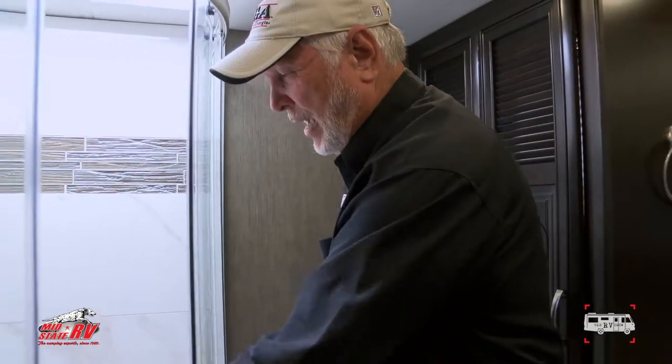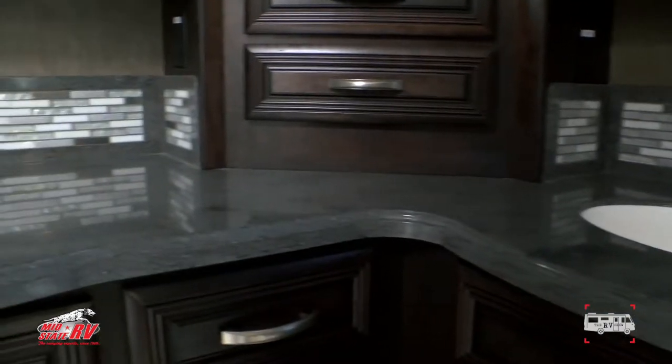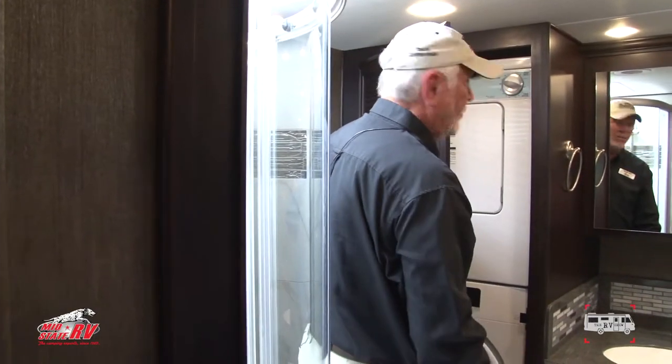Double sinks, got the mom and pop sinks in here. Or in my case, I got a lot of girls in my family, so the girls are all gonna be back here and I'm still gonna be outside waiting my turn. Washer dryer right here. Guys, it's got it all. It's ready to go. It's waiting on you.